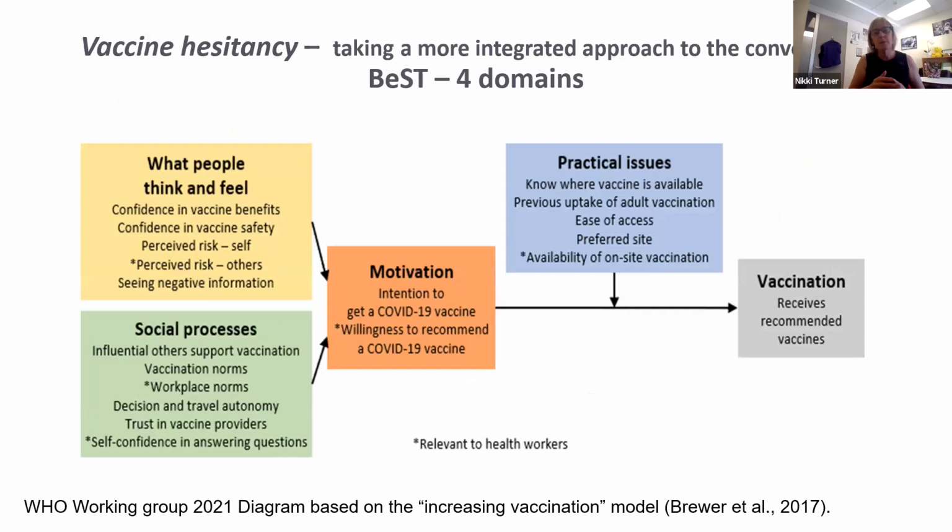Now, I don't want to spend a lot of time on vaccine hesitancy. I'd be happy to have a conversation on that at any stage. But I think one of the problems is the word hesitancy, that internationally we'd quite like to move away from it. But the more you keep saying who's hesitant, the more we create hesitancy as an issue.